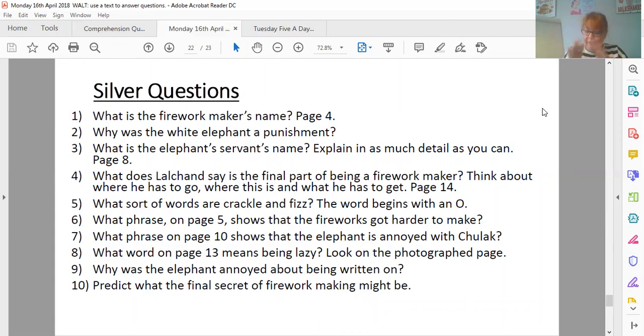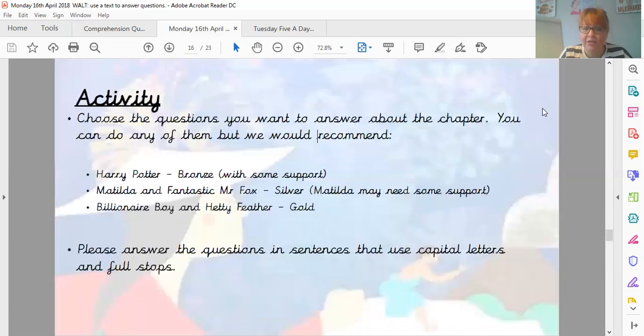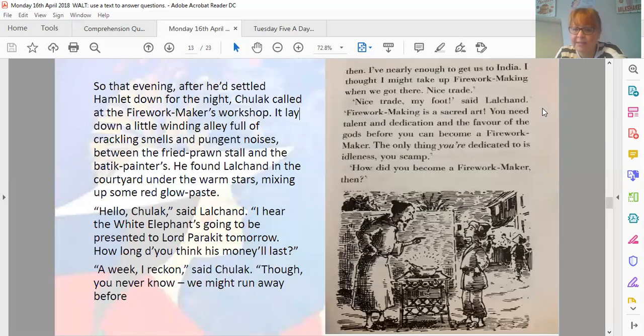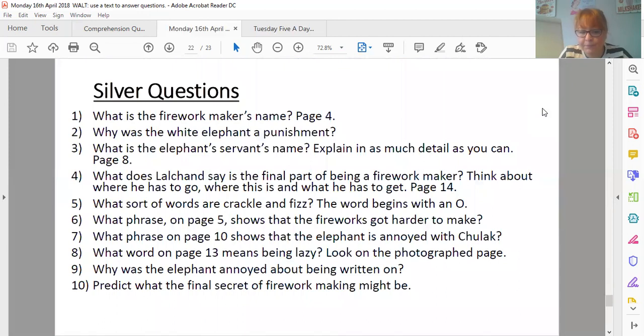Look at the photographed page. So down here, on page 13, on this page, that's the photograph of the book, there's a word on there that tells you that he's being lazy. So you might need to look that up. So look for words that you don't know the meaning of. Why was the elephant annoyed about being written on? And predict what the final secret of firework making might be.